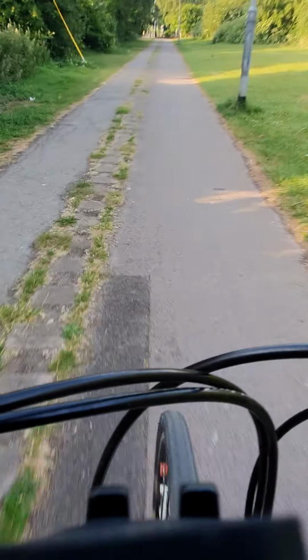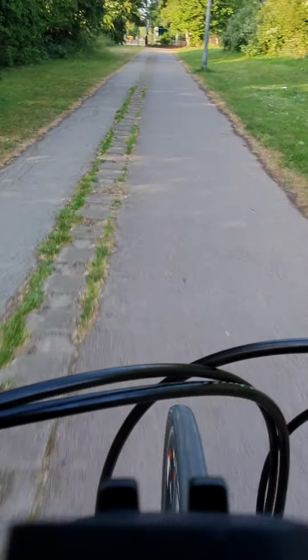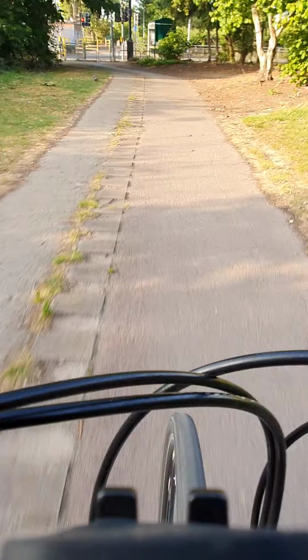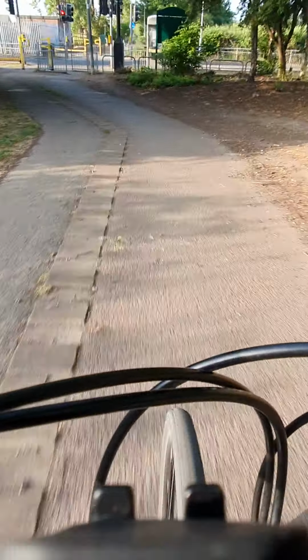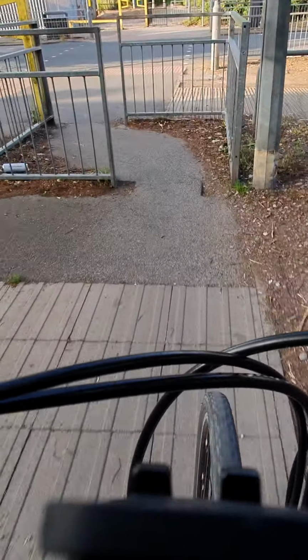It would be perfectly okay if the footpaths were maintained and kept to the original width so cyclists could pass at ease, but there's so many places where the footpaths narrow to a point where you have to merge with the pedestrians, and it's not particularly great.